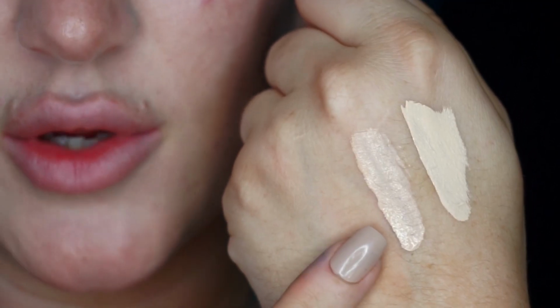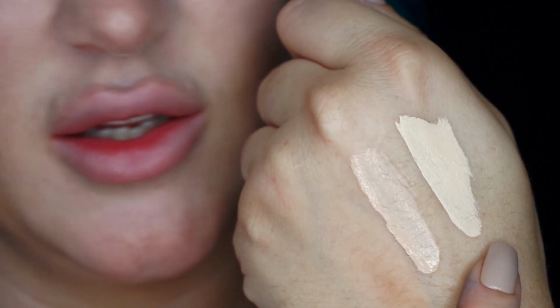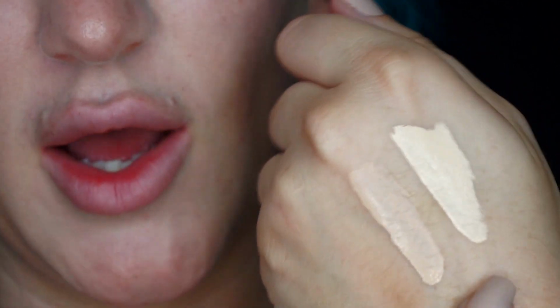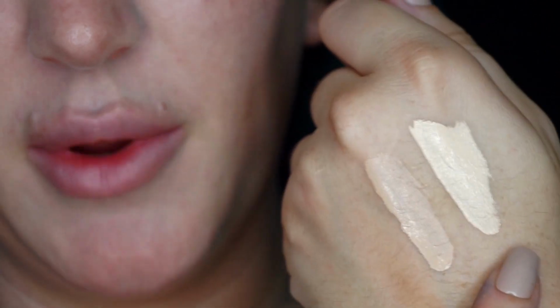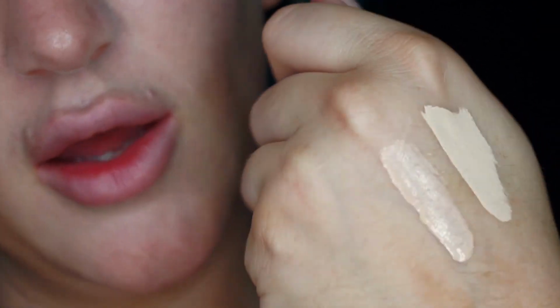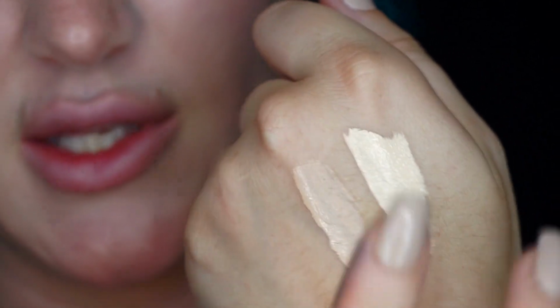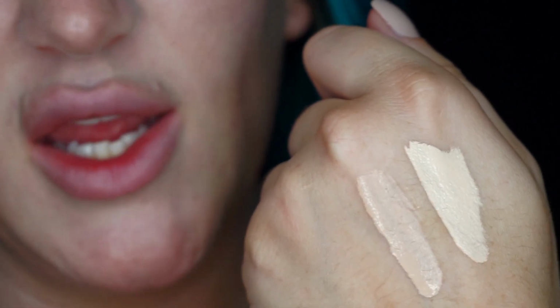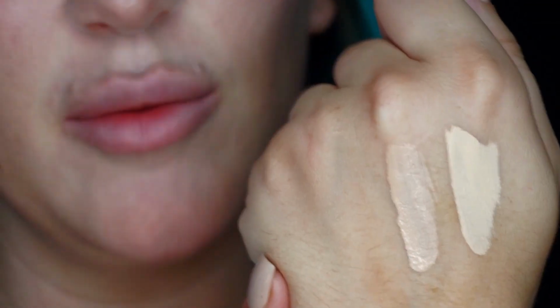I'm going to swatch these on my hand next to each other so you guys can see the difference in consistency right away. So here's a swatch of the Too Faced in Very Fair, and this is Fair in Urban Decay, I believe. Yeah, pretty similar in color. Obviously, the Urban Decay one is a little bit more yellow, but I think that'll be just fine. This one's actually a little bit of a better match for me. You can see the Urban Decay has a little bit more pigment, and it's a little bit less lightweight, even though it is a really lightweight concealer. So I'm curious to see how these stand up to each other.